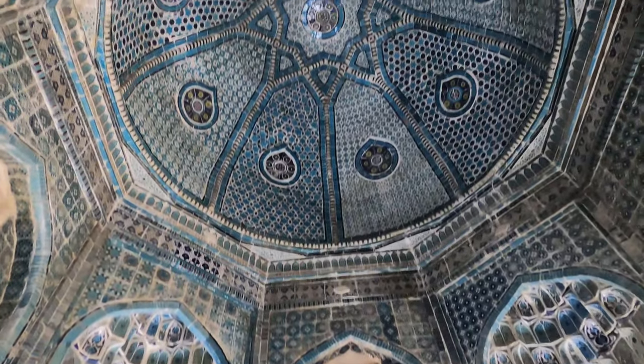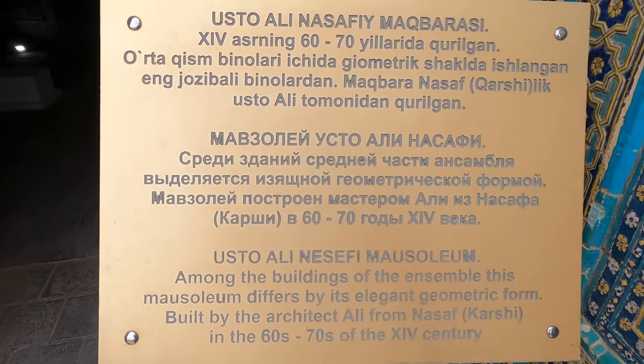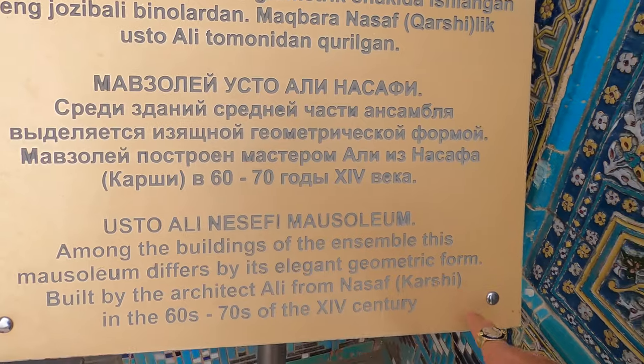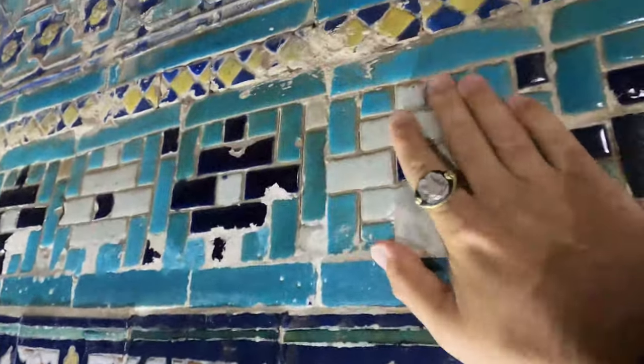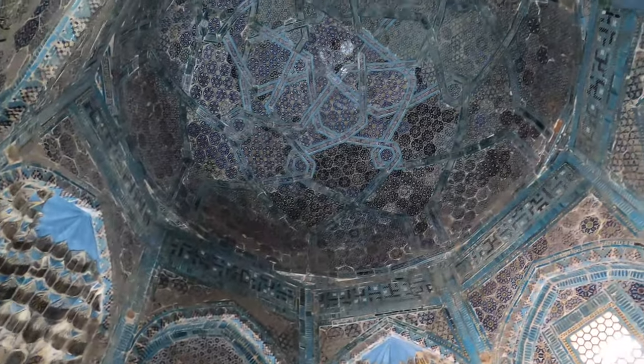Look at the ceiling. This is built in the 14th century. So the 14th century is like 600 years away from now. And these buildings are kept so well. This one actually differs by its elegant geometric form. And this is also built in the 14th century. Wow. This is crazy. Look at these details and the hard work and time put into these buildings. Like all the small details. And the ceiling is amazing as well.